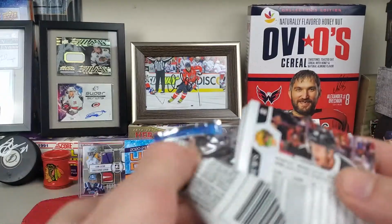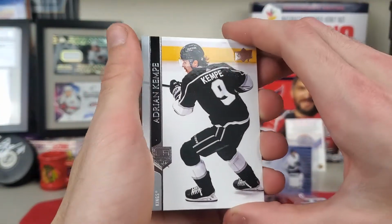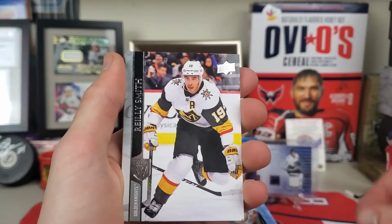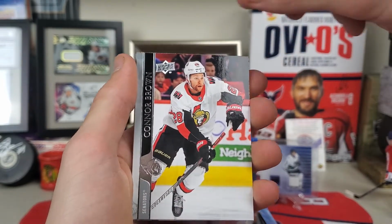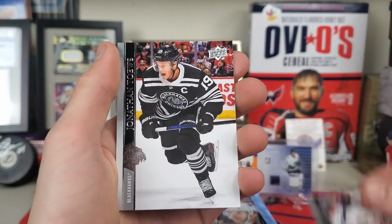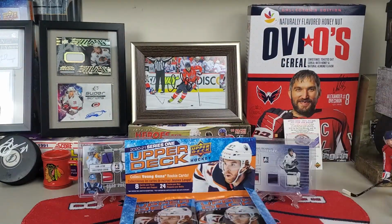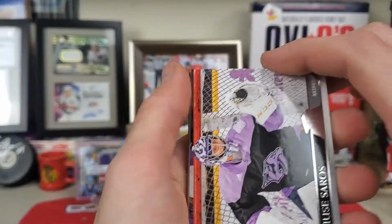But we're going to start off with Adrian Kempe. Oh, and I forgot that these are the harder ones to read. Marino, Riley Smith, Zuccarello, Connor Brown, Yanni Gord, Colin Miller, Jonathan Toews. So that is an all-base pack. Hopefully it's not going to be like that throughout, because that would suck.